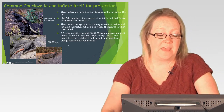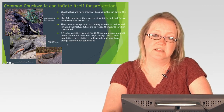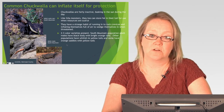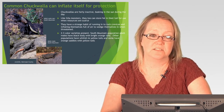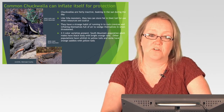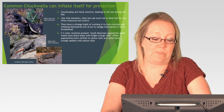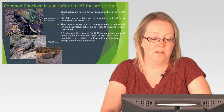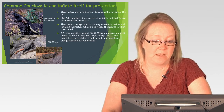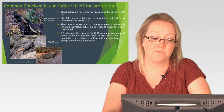And kind of interesting, one way that they avoid predators is this species of lizard actually throws itself into a rock crevice and then it inflates its body. So it blows its body up with air and basically wedges itself inside that crevice so that the predator can't get it out. And that's its way of escaping predators, humans, whatever, basically inflating itself with air and wedging itself into a rock crevice.